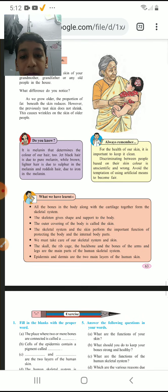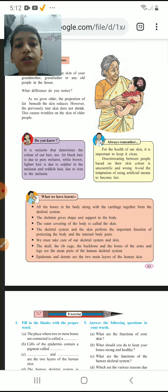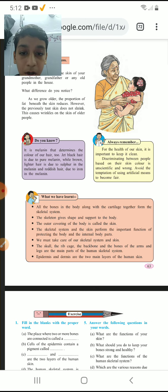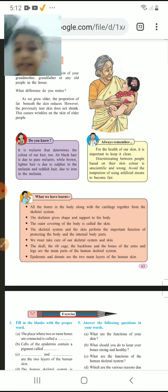What we have learned? This you must also first write in your notebook, what we have learned in this lesson. All the bones in the body along with the cartilage together form the skeletal system.